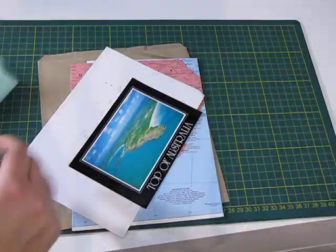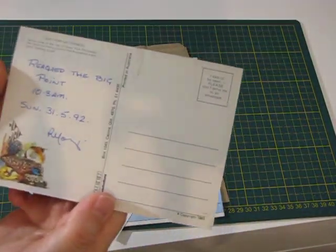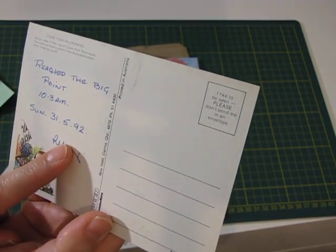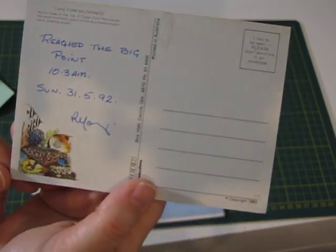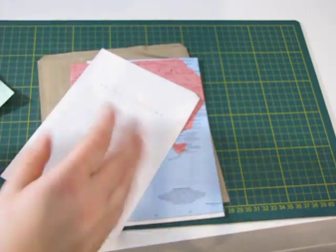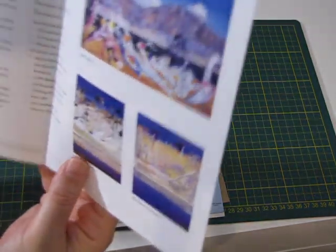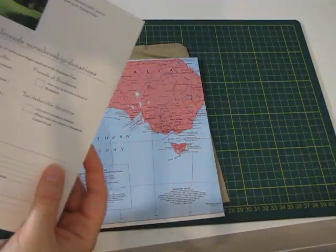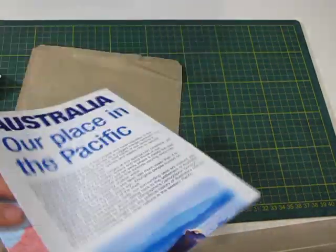A piece of green paper that my work colleague found. Postcard. Top of Australia. Reached the big point at 10:03 a.m. Sunday in '92. But yeah, I like postcards. Now, this is another one that's just like a flip thing that I thought would be nice to collage over the top of, maybe. A map of Australia.